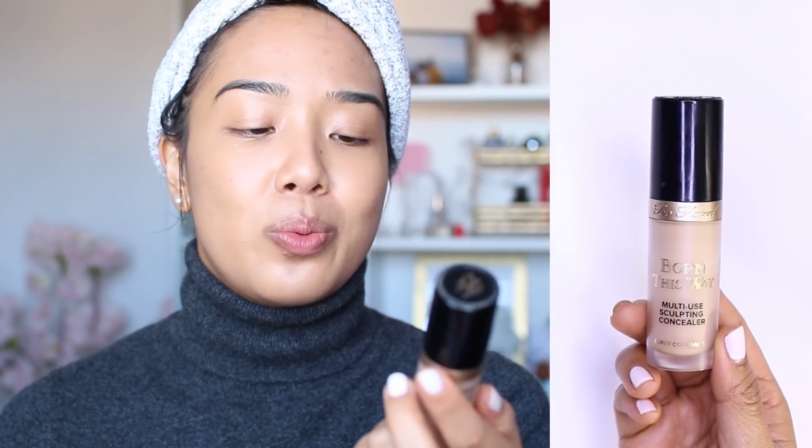It's a Too Faced Born This Way Multi-Use Sculpting Concealer. This is such a creamy emollient concealer, but I love this one because it really lasts well throughout the day and it's really easy to blend. So this is the one I'm going to wear today. You really only need a little bit of it.